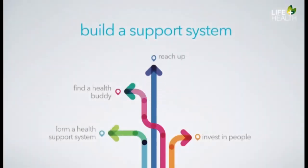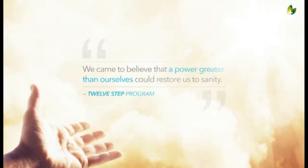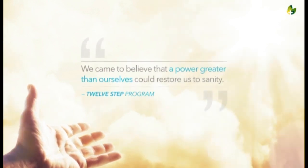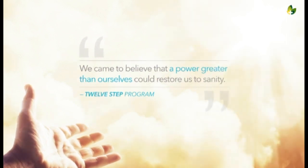Fourth, reach up. You're probably familiar with the 12-step program, which has helped many people find freedom from addictions. This program teaches that human effort alone is not enough to create change. The second step states, we came to believe that a power greater than ourselves could restore us to sanity. I believe this principle is true, not only for people struggling with addiction, but for everyone.